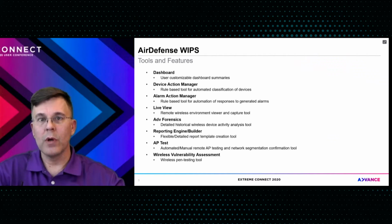Advanced Forensics is an incredible historical database analysis tool that contains a wealth of wireless information that can be used for both troubleshooting and investigating wireless security related events that go back months or even years. The database can even be archived for long-term offline storage.